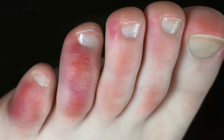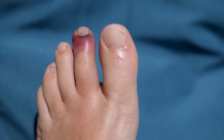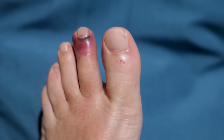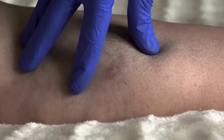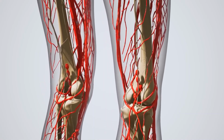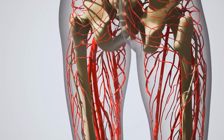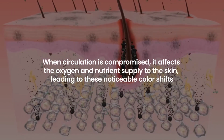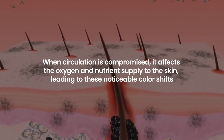Changes in skin color of the feet, such as red, blue, or pale hues, serve as a visual alert to underlying diabetic complications. These changes are primarily attributed to poor blood circulation, a common issue in diabetes due to damaged blood vessels from high blood sugar levels. When circulation is compromised, it affects the oxygen and nutrient supply to the skin, leading to these noticeable color shifts.